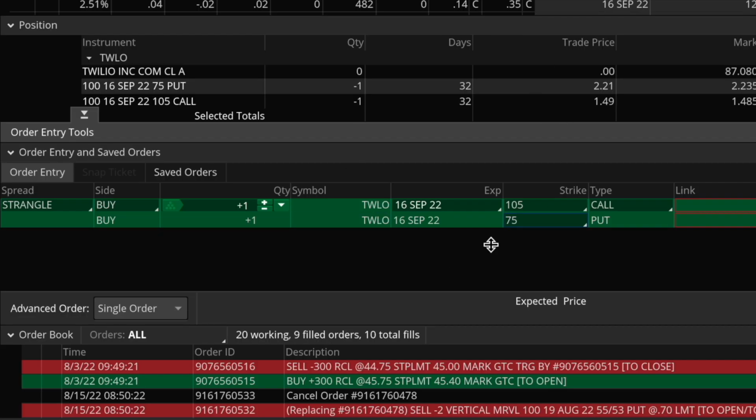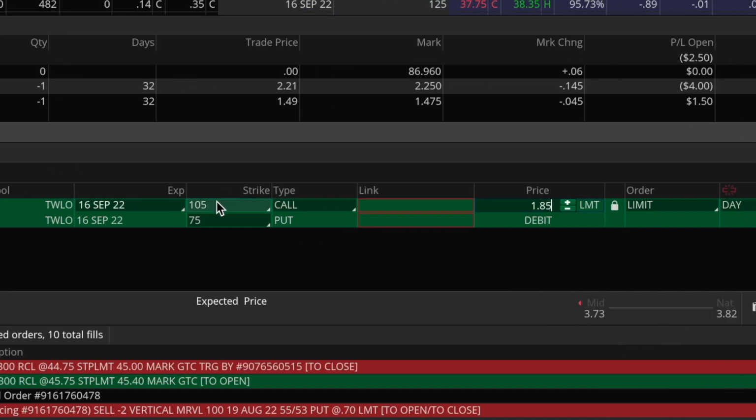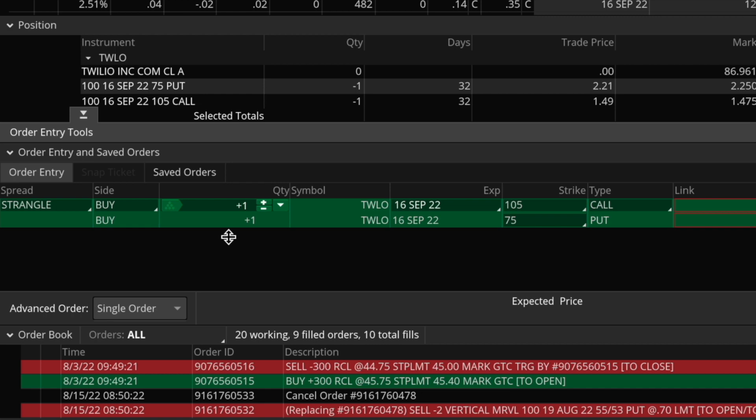And so this order now is going to be my closing order that's going to automatically take profits if the value of the strangle ever falls down to my profit target. And so for me personally, I typically take profits at 50% of the max possible profit. So I sold the strangle for 370 in starting credit. Half of that is 185, right? So essentially, if the entire value of the strangle here falls down to a price of 185, then at that point, this order here will get triggered. I'll buy back both contracts and take my profits.